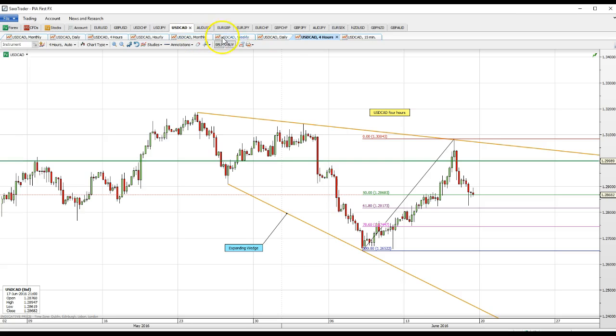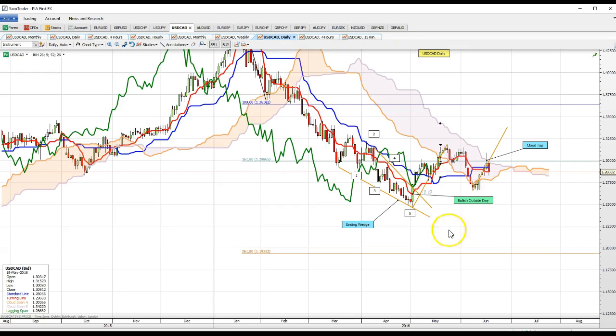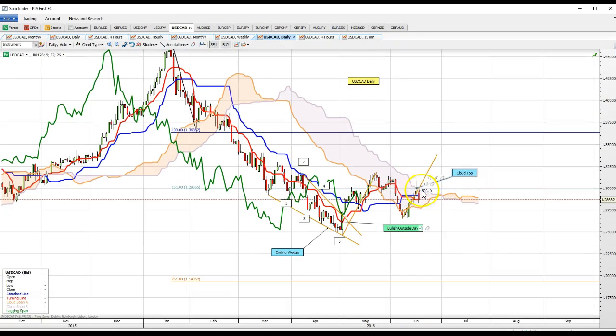Dollar CAD, the bias remains bearish, long-term bias remains bearish. However, moving off the top of the cloud, base of the cloud comes in around about 70, I believe. Cloud base span A 127.70 next week, and I think that's going to be a formidable support level, and then we could possibly move higher in this corrective formation for dollar CAD.